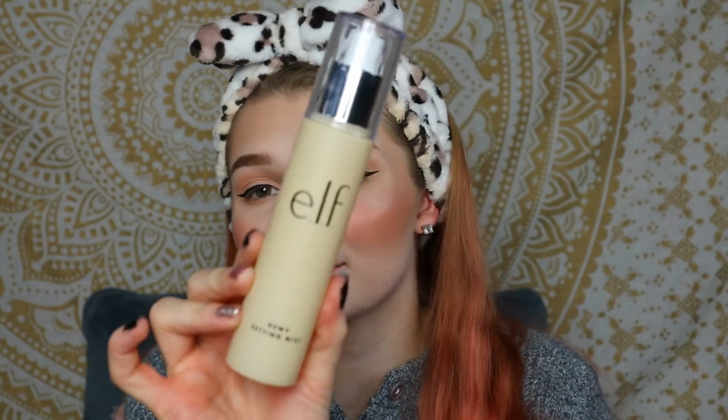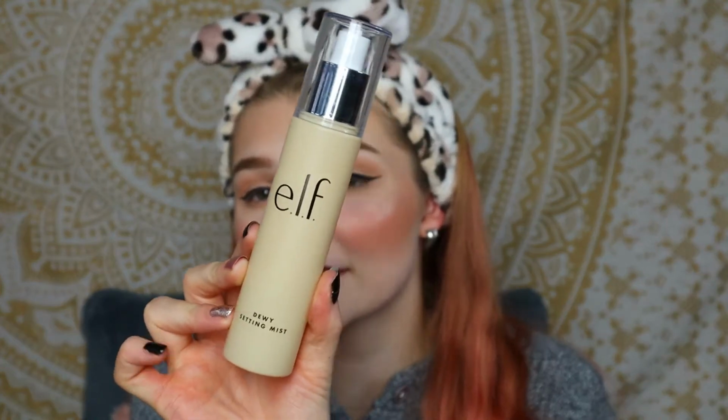So before I move on to mascara and lips, I want to share with you guys the setting spray that I would highly recommend you check out. The ELF Dewy Setting Mist. This is the coconut scented one. So I'm going to go ahead and spritz this on my face before I do my mascara. And what I highly recommend you do is dab that out with your sponge to really melt it into your face.